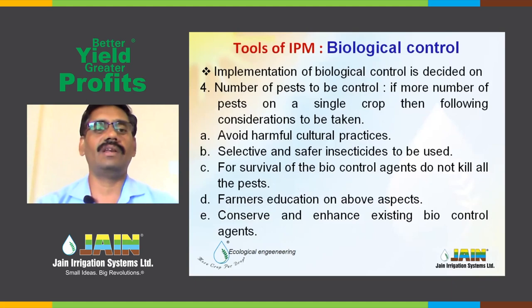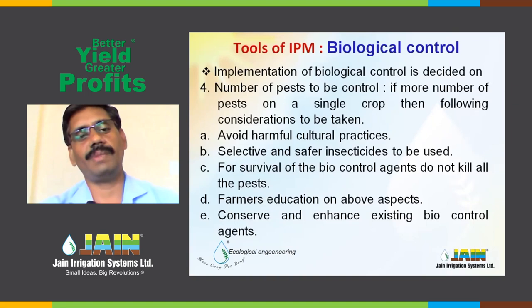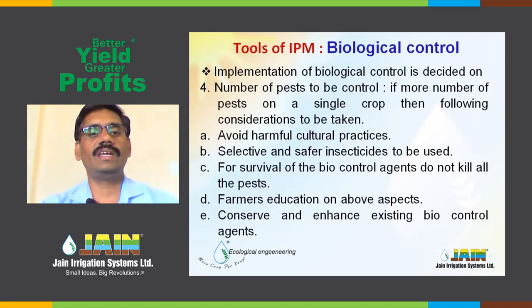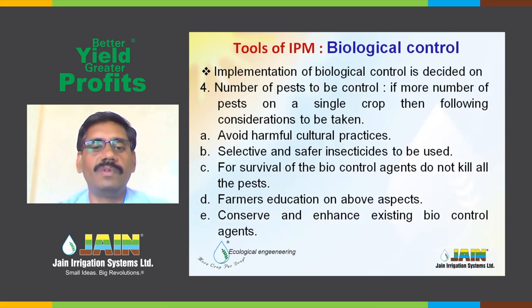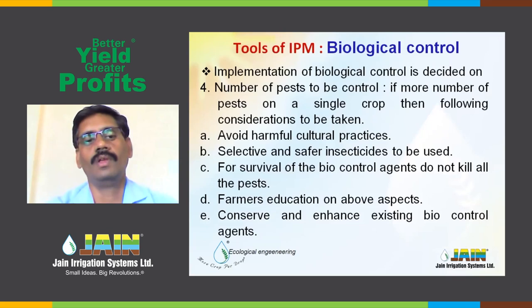The following considerations are to be taken while selecting the biological control agent. Avoid harmful cultural practices, such as deep plowing, as biocontrol agents may sometimes be harboring in the soil. So we have to take care of proper cultural practice. Selective and safer insecticides should be used, which are not very harmful to the biocontrol agents. For survival of the biocontrol agents, do not kill all the pests. Biocontrol agents feed directly on our pests only. If we kill or remove all the pests, the survival of the biocontrol agents becomes difficult. So we have to allow some pest population for their survival.